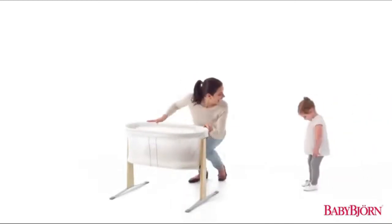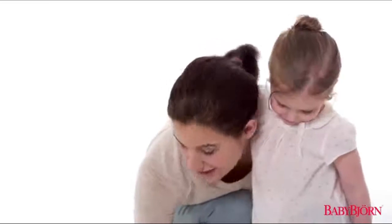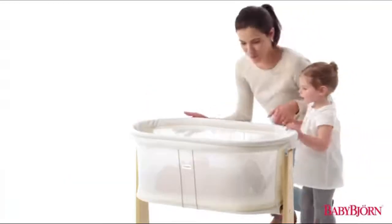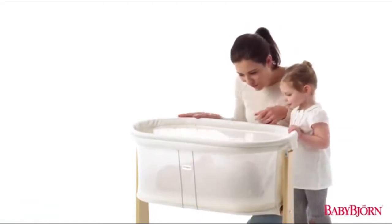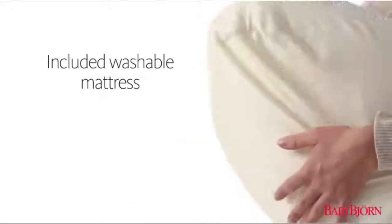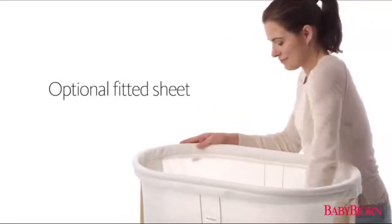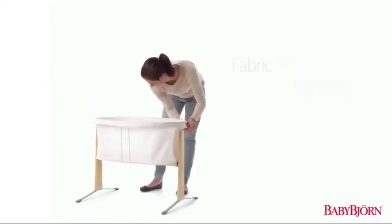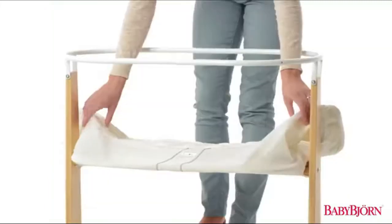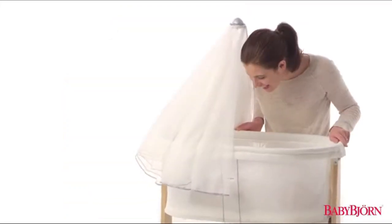And the BABYBJORN Cradle's breathable mesh fabric makes it easy for you to keep an eye on your newborn. The included washable mattress and optional fitted sheet are easy to remove for washing, especially after your little one's accidents. The BABYBJORN Cradle fabric also unzips for easy removal and washing, making cleaning up after your newborn simple and easy.